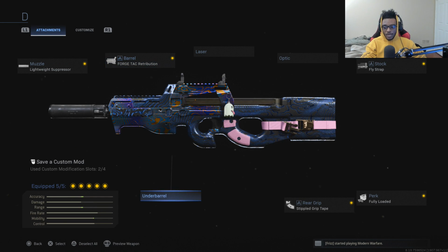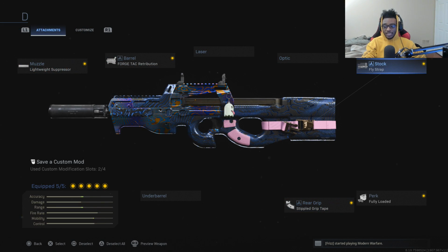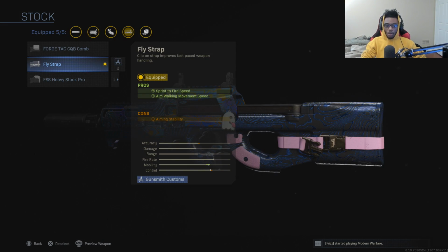Now for the 3rd attachment, I'm running the stippled grip tape like always, because whenever I do run a max barrel attachment, whether it be on an assault rifle or an SMG, I want to alleviate that weight increase that max barrel does give us, allowing us to have increased aim down sight speed as well as increased sprint to fire speed. Now for my 4th attachment, I'm running the Flystrap stock, which allows us to have increased sprint to fire speed as well as increased aim walking movement speed.